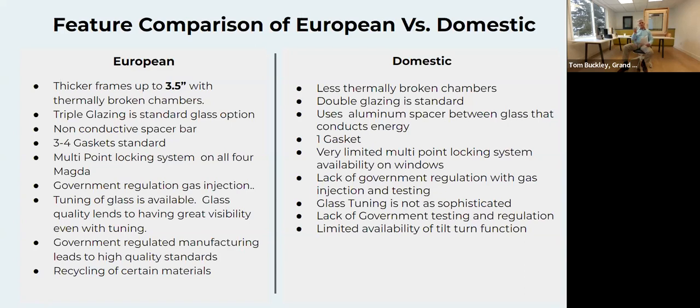They're utilizing triple glazing, three layers of high performance glass. It can be tuned with films. The quality of glass in Europe, I was fortunate enough to tour one of the major window manufacturers over there, Saint-Gobain Glass. Their glass is just beautiful. And the attention to detail, the workmanship, the government regulations that go into it just make a superior glass, in my opinion. The crucial part of this triple glazing is this non-conductive spacer bar.